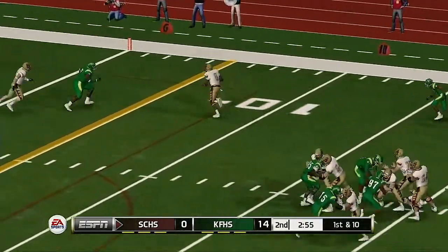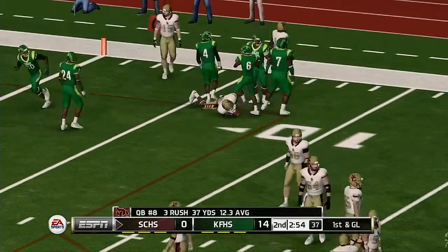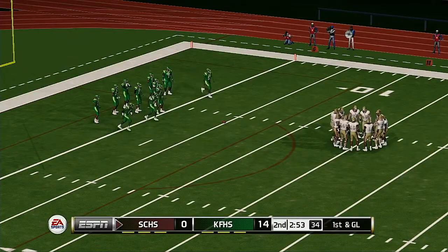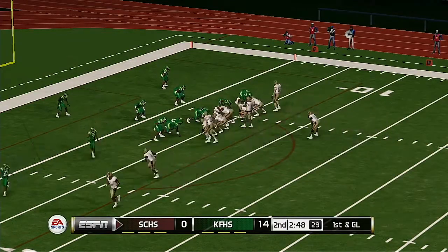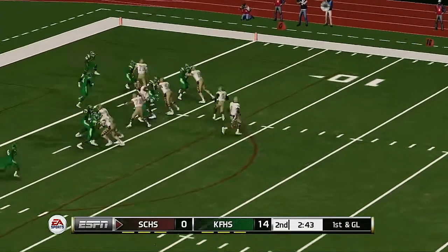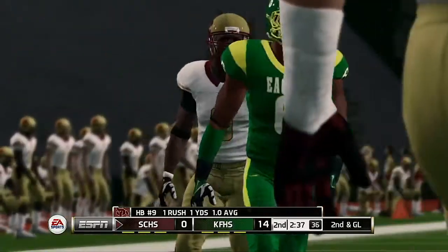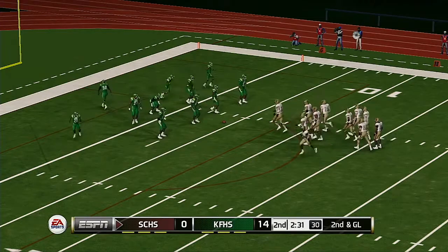He's on the run, decides to tuck it in, and he's got space. Tackle made at the 5-yard line. And he's tackled at the 4. Here's the 8th play of the series.